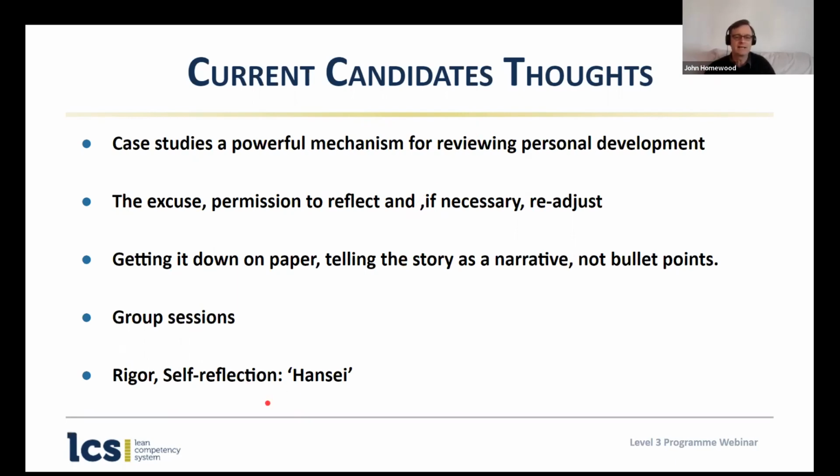And actually, one of them did reflect on the concept of hindsight, and the self-reflection in the Japanese dictionary. The act of simply getting your thoughts down on paper, getting it out of your head and onto paper, has proved very powerful for some as well. Getting that narrative down, in a narrative style rather than bullet points. And as I say, we've started developing more group sessions, and that's also proved useful for people where they can bounce ideas off similarly levelled practitioners.